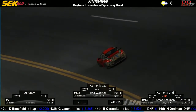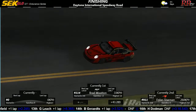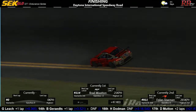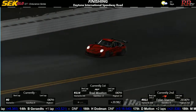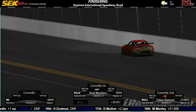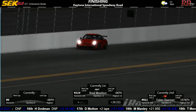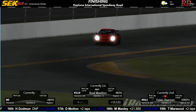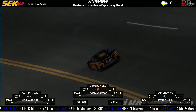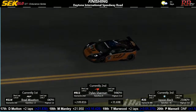Well, congratulations to Brad and to Chris. Fantastic effort and really well-deserved win, and they should be justifiably happy. In second place, coming across the stripe, is Dylan Sharman with Matty Hill in the Team TTL McLaren. I think they'll be happy with that. The Roughs certainly seemed like the better beast today.